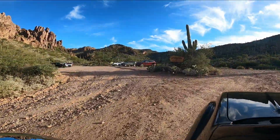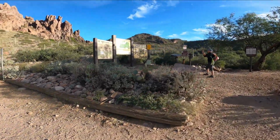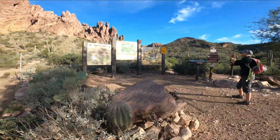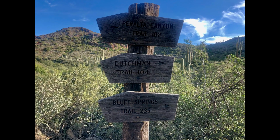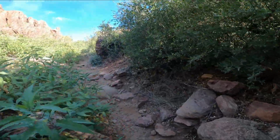And this is the parking area for Peralta. And here are the signs about leave no trace. There's a logbook you can sign in as well. And we followed Peralta Canyon Trail up to Fremont Saddle.